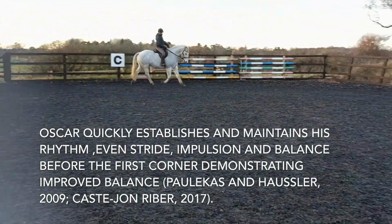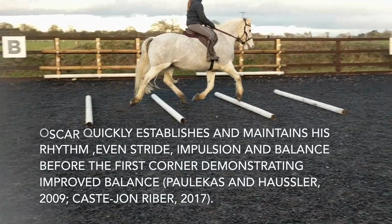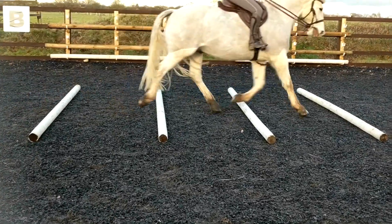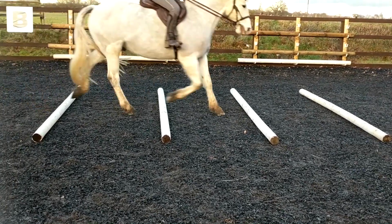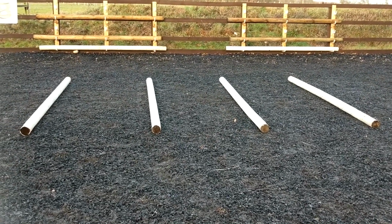Oscar still requires lots of inside leg aid to enable him to balance and maintain rhythm around the corners. Positive punishment and negative reinforcement employed by the draw reins cause tension in Oscar, affecting his stride. Draw reins relaxed, Oscar rebalances, regains rhythm and approaches the poles again. His footfall's correct, we decide to leave on a positive note.